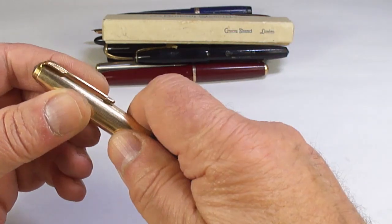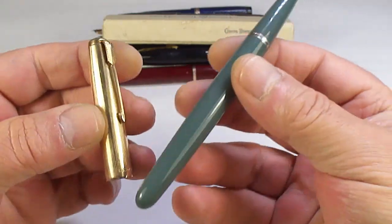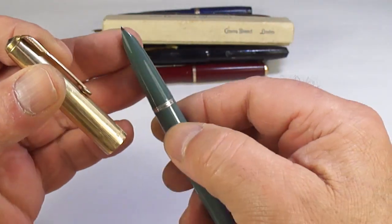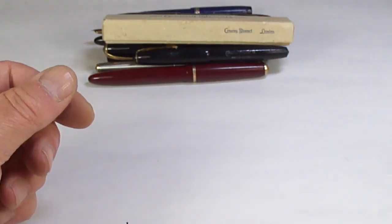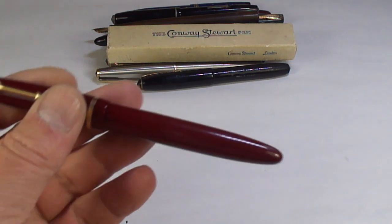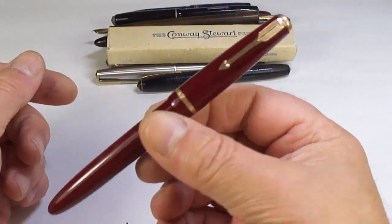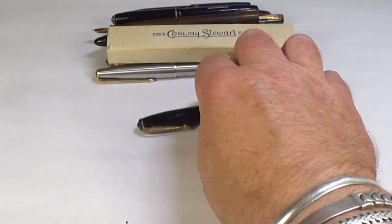Another Parker 51 in this grey colour, nice condition as it is. We'll just give that a clean, disassemble it, service it, and that'll make a lovely pen for somebody. Yet another Parker. I think that's quite a big one there, so let me just have a look. Parker Duofold, and yeah, 35. So we've got a Parker Senior in this burgundy colour, nice condition, just needs servicing.